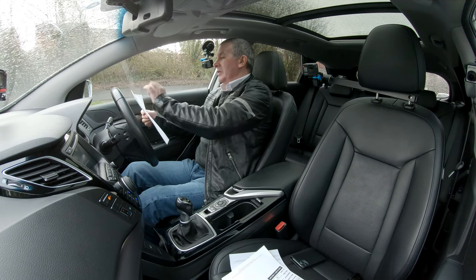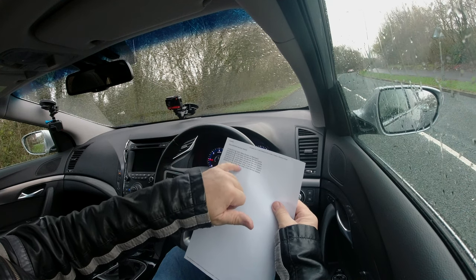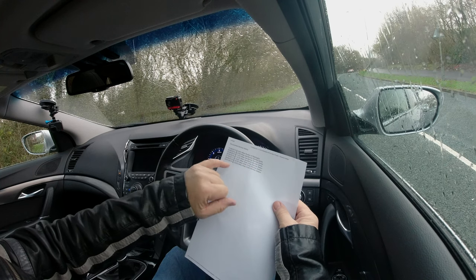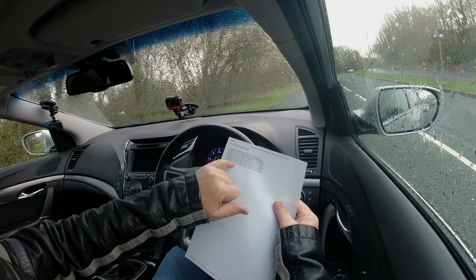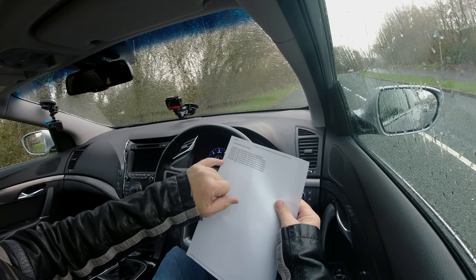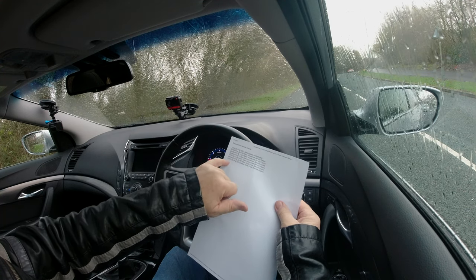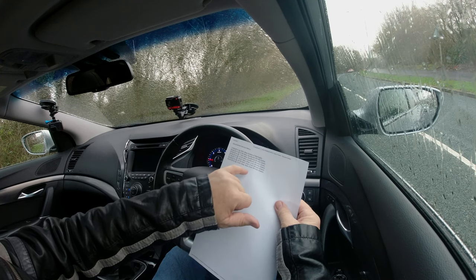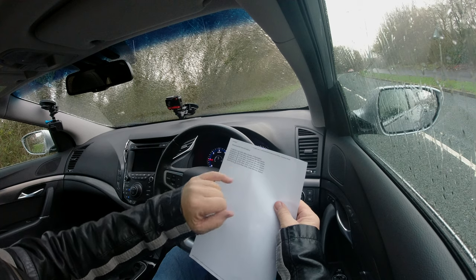27th of the 6th 2017, 16,293 miles, Widecross Service Station. 26th of the 6th 2018, 20,785 miles, Widecross Service Station again. And lastly, 2nd of the 7th 2019, 23,332 miles, Widecross Service Station.